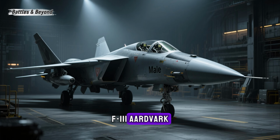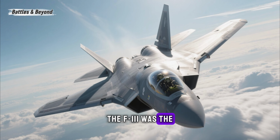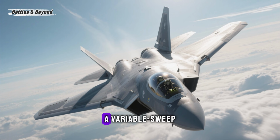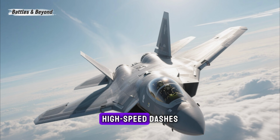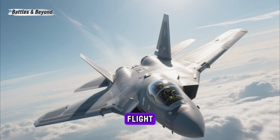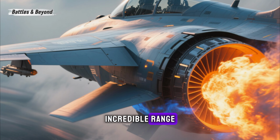Just 7 years later, in 1967, the game changed again with the arrival of the F-111 Aardvark. This was a machine straight out of science fiction. The F-111 was the first operational aircraft to feature a variable sweep wing, allowing it to optimize its shape for both high-speed dashes and slow-speed flight. It also pioneered the afterburning turbofan engine, giving it incredible range and speed.